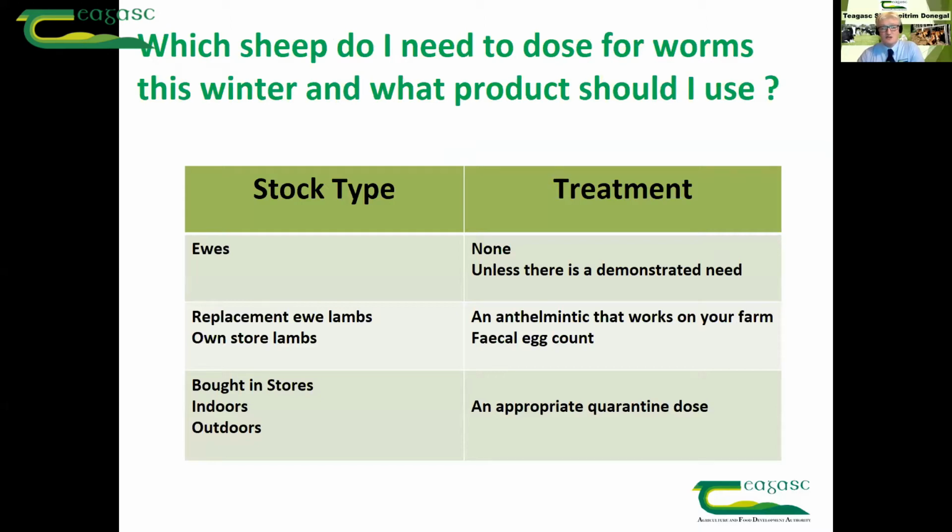If we start with the ewes, what Teagasc would recommend is that you don't dose ewes for worms unless there's a demonstrated need. As far as replacement ewe lambs and your own store lambs, I would recommend that you use an anthelmintic that works on your farm, and this should be based on a fecal egg count. And then for bought-in stores, both indoors and outdoors, I'd recommend that you use an appropriate quarantine dose. Maybe for a lot of you, you think that's not really giving me an answer, but maybe at the end of the talk, we'll come back to it again. Hopefully through this talk, we'll be able to answer a lot of these questions for you, and you'll see where I came up with these answers and how relevant they are.